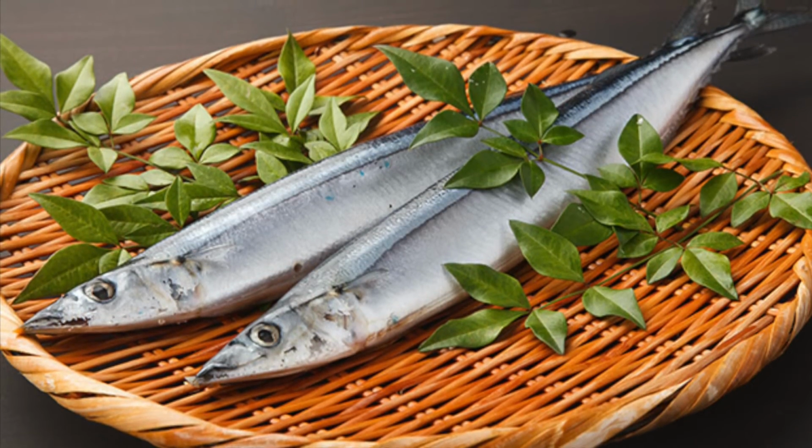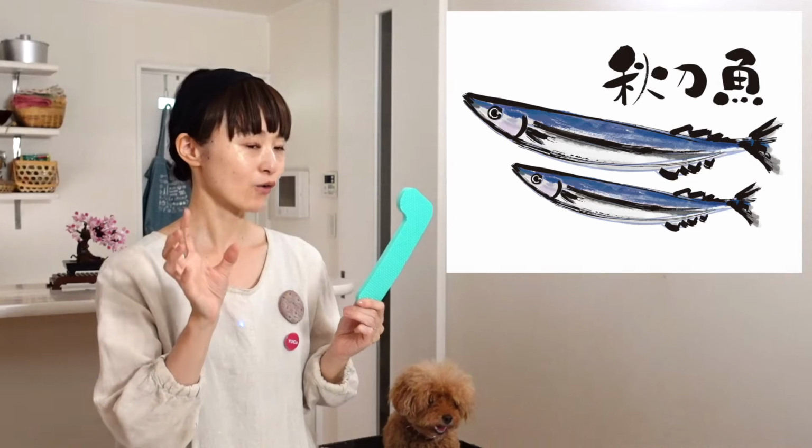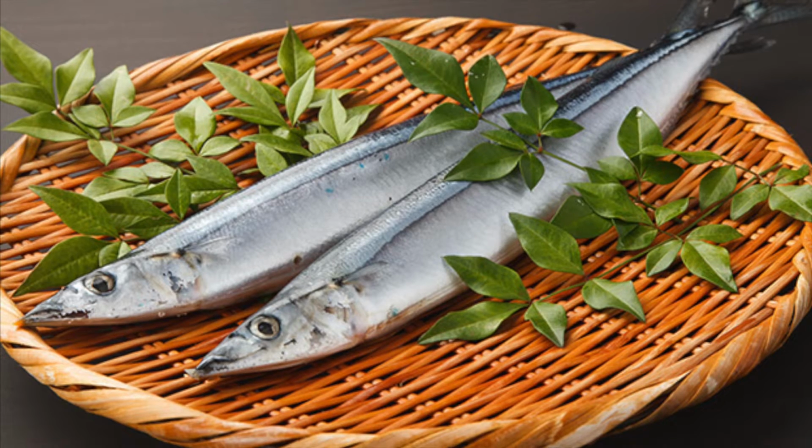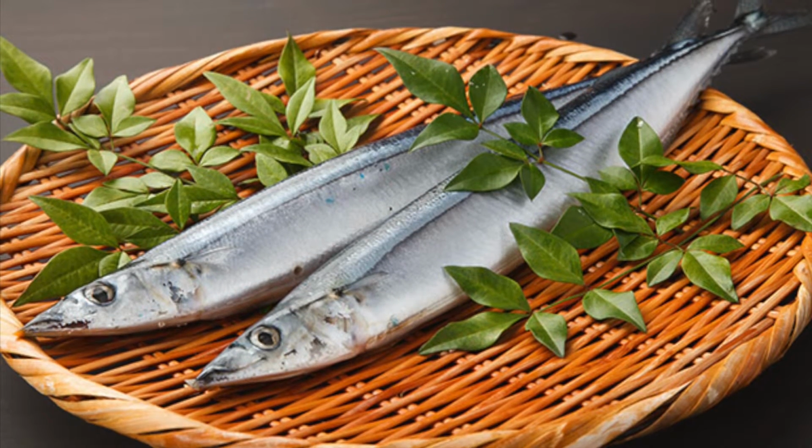Number 1, it's grilled Pacific saury. The name of Pacific saury in Japanese means autumn, sword, and fish. The shape of the fish is really long and thin, like a sword, so it's easy to remember. In this season, the Pacific saury is really fatty and so delicious.